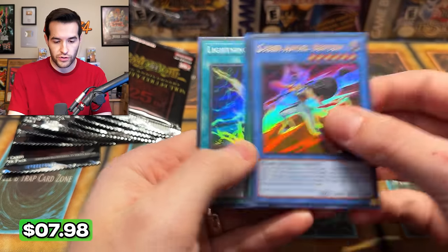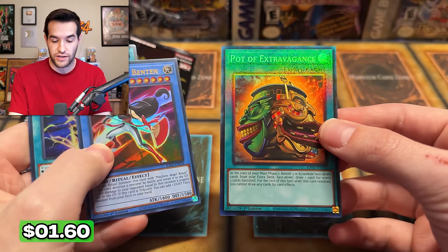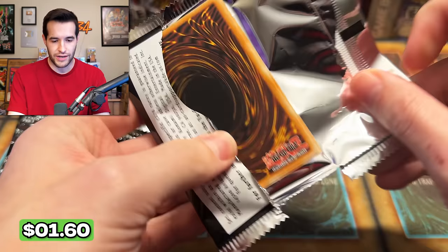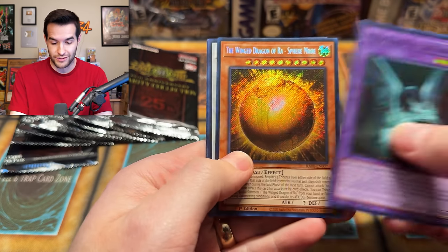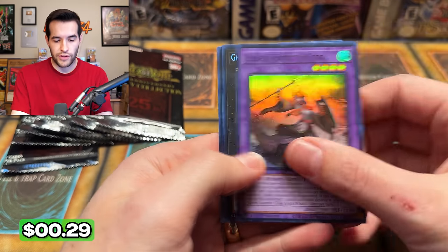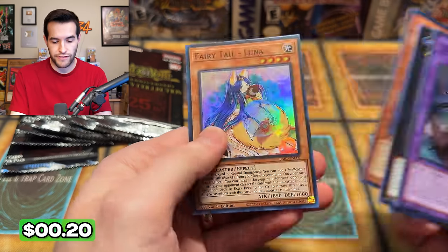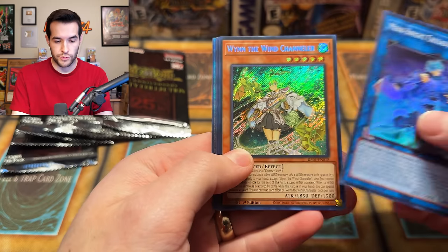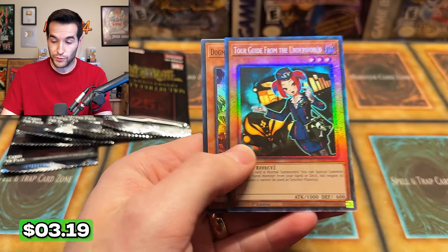There's a Small World, Quarter Century. That's not bad. And a Pot of Extravagance, also not bad. Another collector rare. We've already pulled so many, I'm almost certain we're not getting an ultimate, which seems to be the case in a lot of boxes, which is very weird. Okay, Ice Dragon's Prison. Good stuff. We have Elder Entity, Visionero Ferris, Fairy Tale Luna. Where are you? Ultimate rares. We have a win. We have a called by. We have a tour guide collector rare.